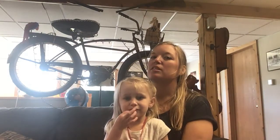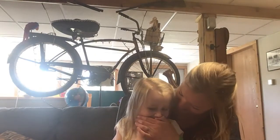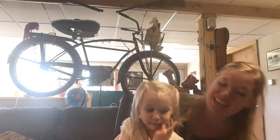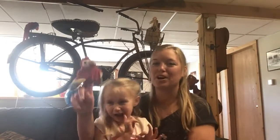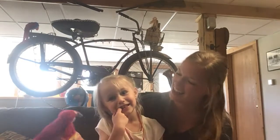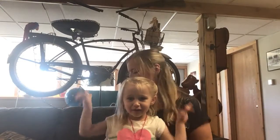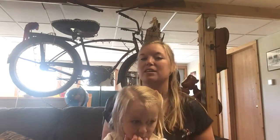And one more. This animal can be lots of colors. This animal has lots of feathers, and it flies. Do you know? A bird. Would a bird be a good pet? Yes. Can you fly like a bird? Fly. Very good. All right, you did an excellent job at my guessing game.